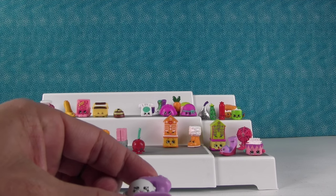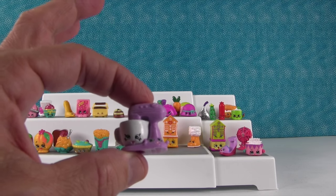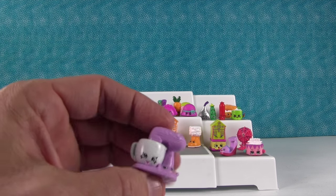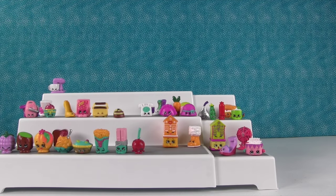Mixie and Maxie. In a kitchen far, far away. When you need to mix food. So this is Mixie and Maxie. This is in the purple color. I love the purple mixer. I wish it was silver instead of white. That would be cool. Yes, it would be.